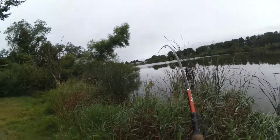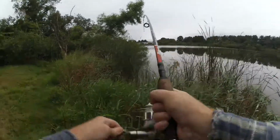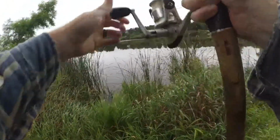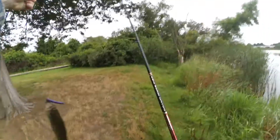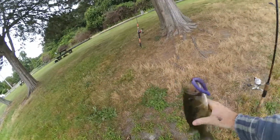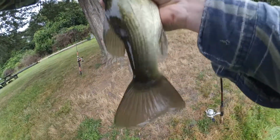Ooh, there's a fish. And we're recording. I think it's a bass. Feels like a bass. Hey, that's a bass. Big enough to bring home too, but I ain't gonna. It's a nice bass.